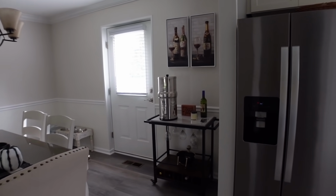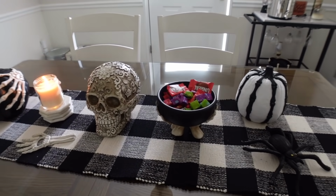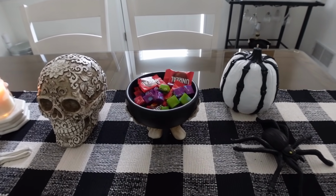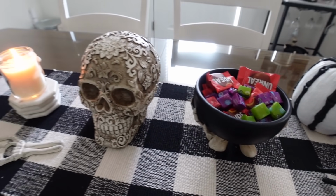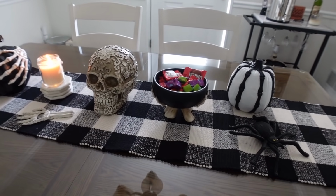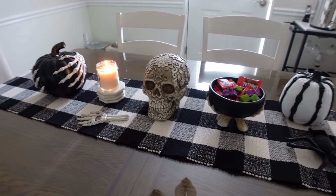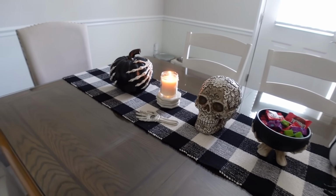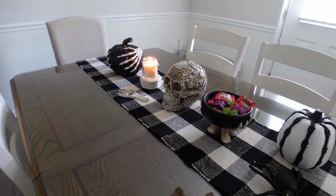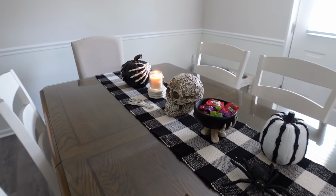Wine cart is complete. So I wanted to pop in here and just show you guys officially that the dining room table is all complete. We added some candy to our bowl, and I actually took away one of the decor pieces that I had on here because I felt like it was a little bit too much. So I just put that downstairs in the basement, and I love the way this looks. I think just removing that one extra piece that I had on the end, it looks so much better. So I just wanted to show you guys that officially the dining room is all complete.